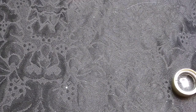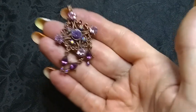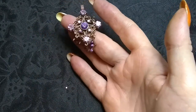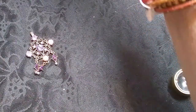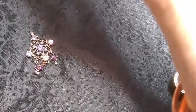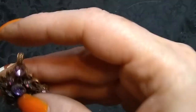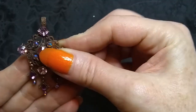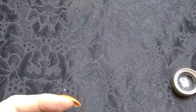Wowie zowie. Oh, look at this little pendant. I think I know where this goes. There's a little tiny... Oh, that's already got something on it. Or is that... Yeah. I have another little tiny copper chain that I just pulled in the last video, I think, that this goes to, and I will match them up when I find it.